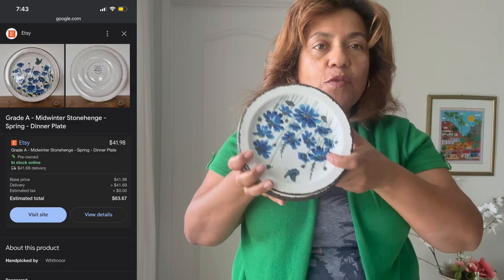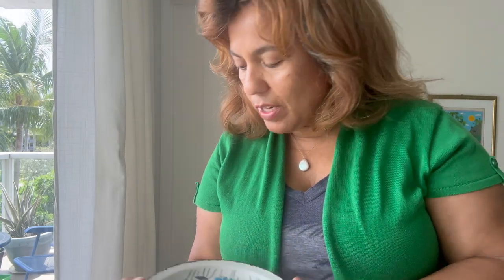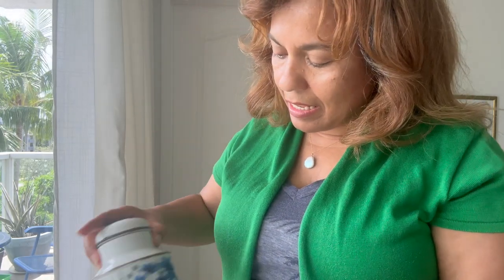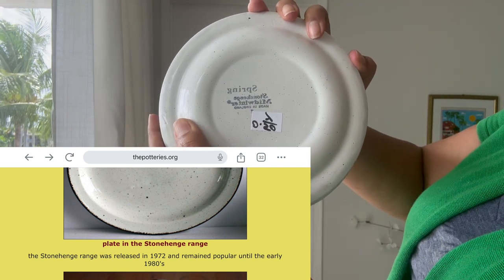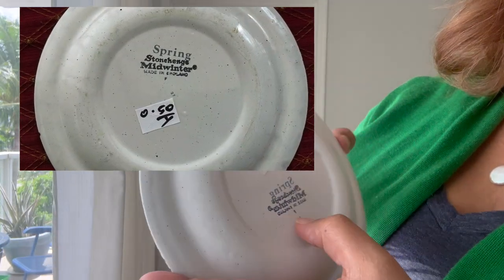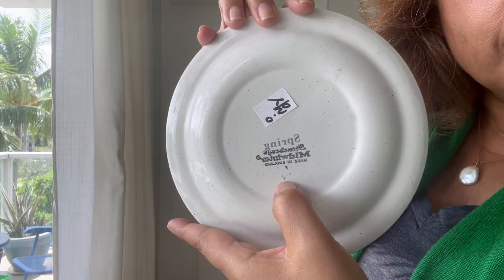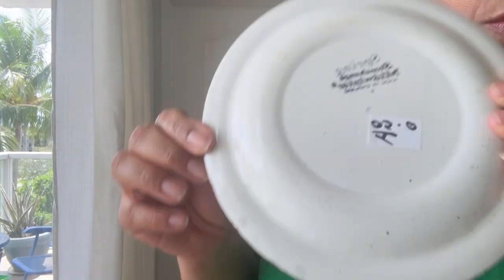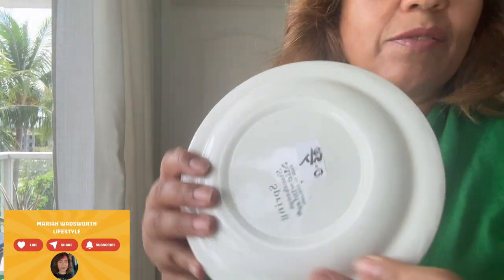And then I found 4 of the dessert plates, 50 cents each, an amazing buy. This pattern, it's funny because it looks exactly alike, but this one says Spring, Stonehenge, Spring, Midwinter, made in England. There's a letter or a number under there. I'm going to take it off so that you guys can see it. Oh, this one has the number 27. Well, first the letter F. Really hard to see, but F27. And this one is also F27. This one has a 7. It's really hard to see it. And this one also has a 7.